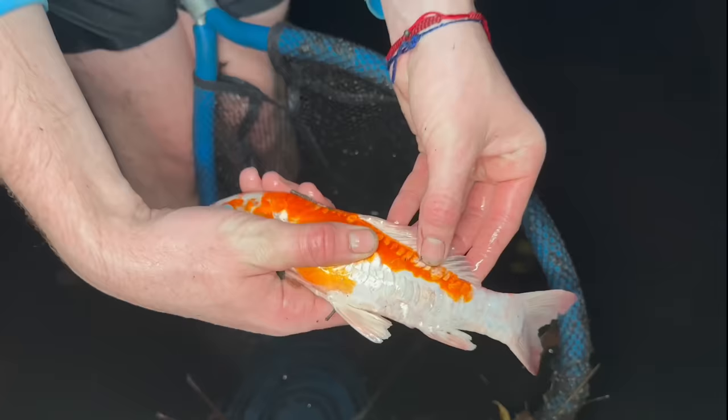That's so crazy to me. That is a nice, expensive, beautiful koi right there. Oh, look at that. This one's special, too. He's got the mirror scales. You see that? The big scales right there. It's pretty. Yeah, he's fancy.